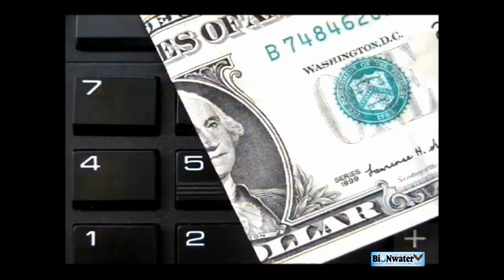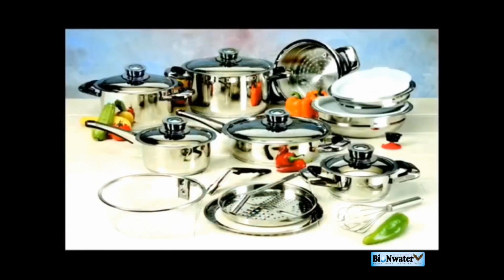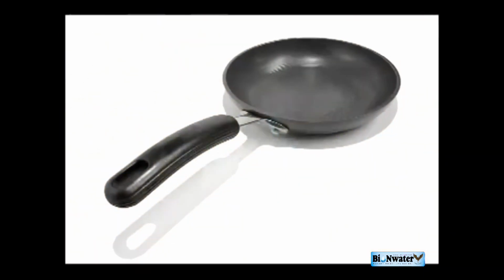Affordability is one of the many reasons that makes Nutri-Stahl America's choice for cookware. The Nutri-Stahl 22-piece set comes with everything you need to replace all those old pots and pans in your kitchen. Nutri-Stahl is built to last a lifetime, so that means no more buying cookware from the department store every other year.